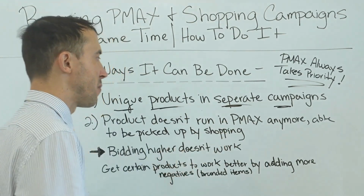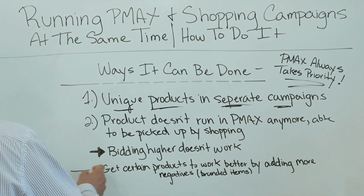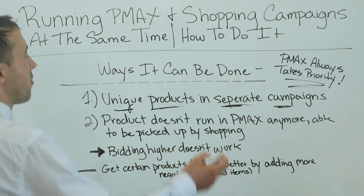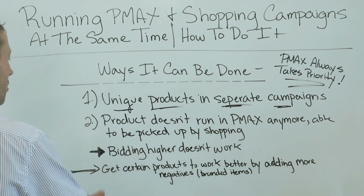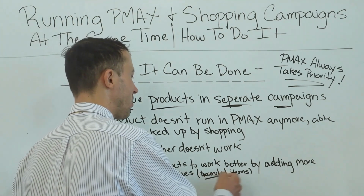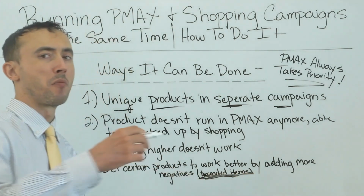With that said, getting back to the topic at hand here, I mentioned the main reason why you would want to use a standard shopping campaign if you're already using PMAX, which is to get certain products to work better by adding more negative keywords. And this is particularly true when you sell branded items.